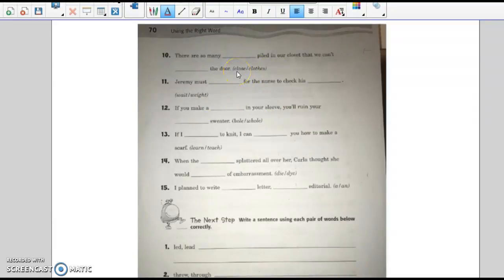Number 10, we have close, which means not far. Or actually, wait a minute. That's a homograph as well. Close, the opposite of open, an action verb, or clothes, which is made of cloth, the things that you wear. There are so many clothes piled in our closet that we can't close the door, okay? Well, there are so many clothes piled in our closet that we can't physically close, opposite of open, the door.